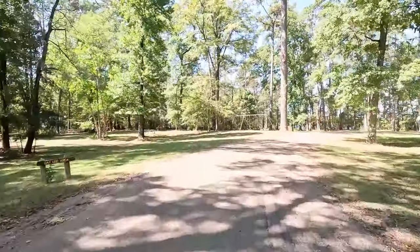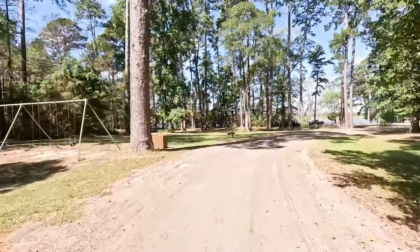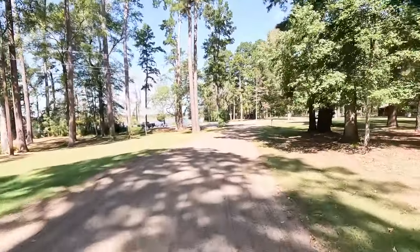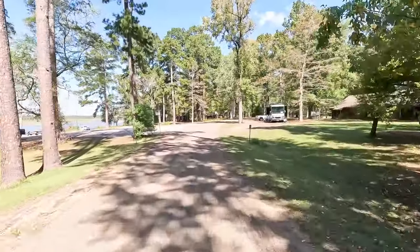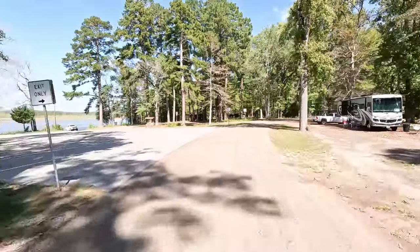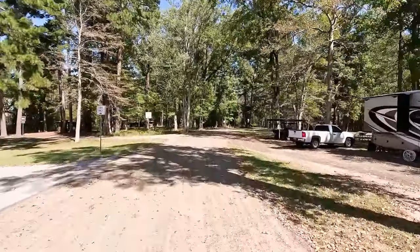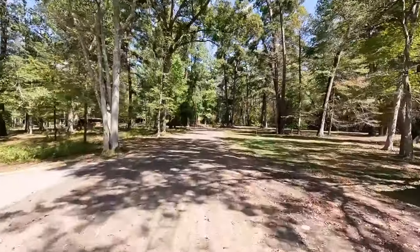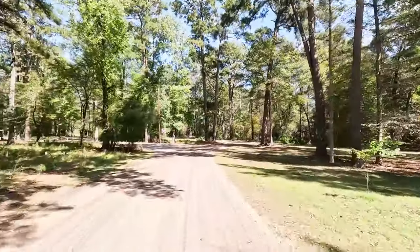That's the closest thing to a playground you're gonna find. But you're not coming out here for the playground. You're coming out here for Mother Nature. Break the law again. We're breaking the law. Yeah, do not enter.